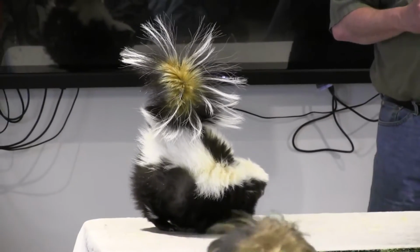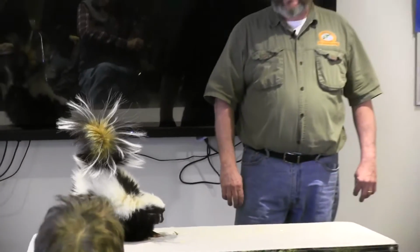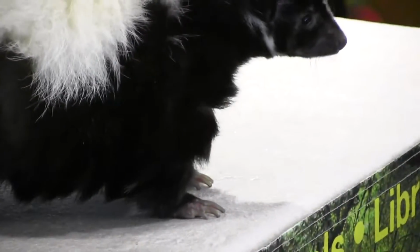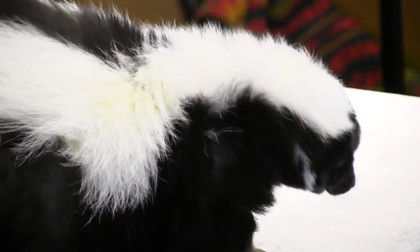Now, the reason that they need this spray is because they're really quite slow. They've got terrible eyesight. They have terrible hearing. And so they need a way to defend themselves, and that scent is what defends them. Okay. Pierre is a very, very beautiful animal too, and I love the coloring on skunks. And you know, we have a tendency to look at them and associate them with this horrid smell, so we don't think that there's any beauty in that coat, but I think they're beautiful.